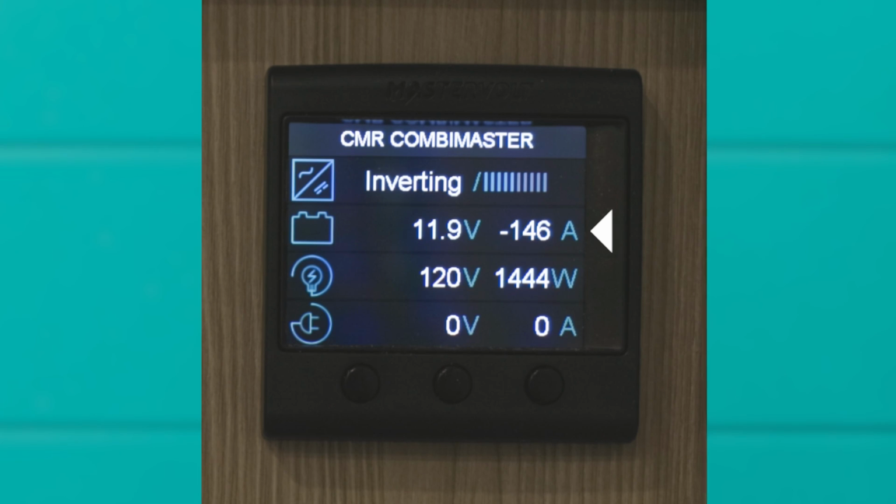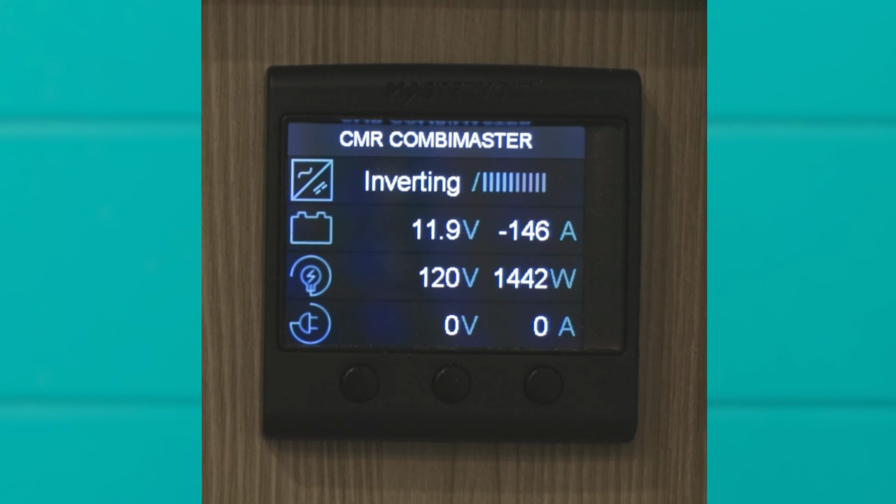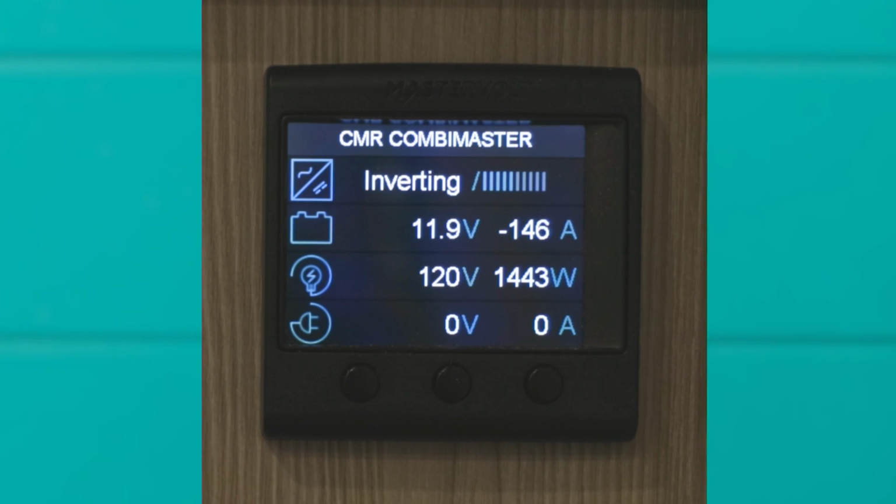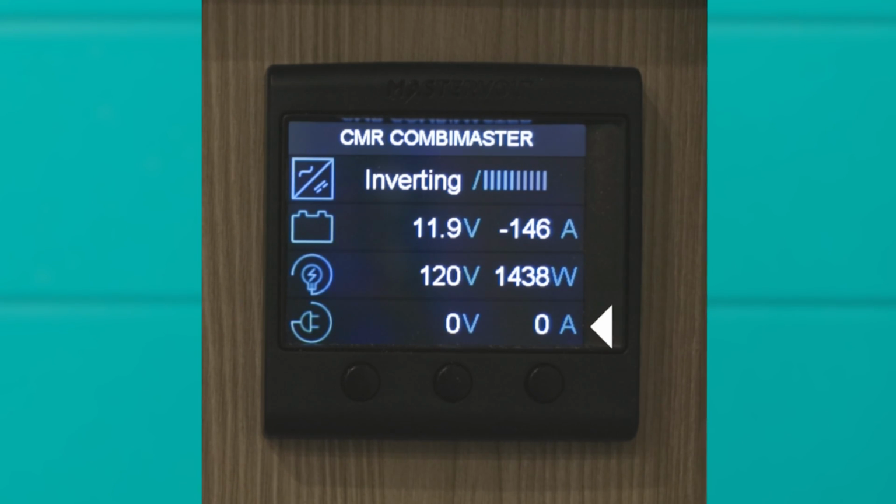DC volts and amps. This indicates the inverter charger voltage and total DC amps being used or produced by the inverter charger. AC output voltage and watts. This shows the output AC voltage of the inverter and total number of watts it's producing. Shore power volts and amps. This is showing the incoming AC voltage and amperage going to the inverter charger from shore power.